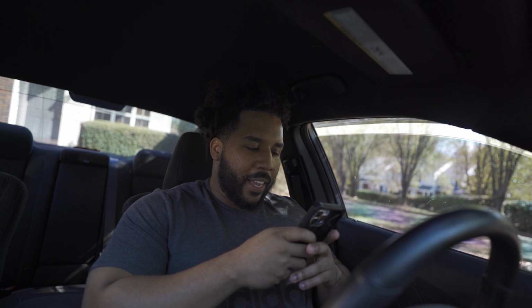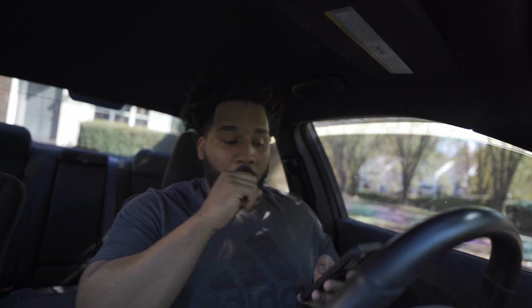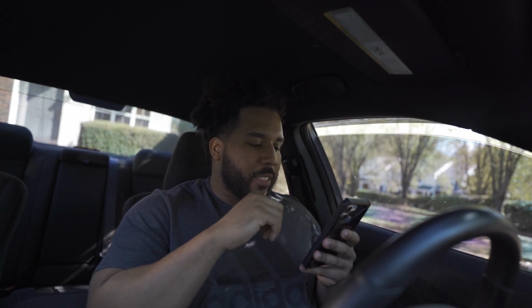The regular Hellcat, like I said, is going to be 717 horsepower. Let's see here, 650 pound-feet of torque, 6.2 liter V8 Hellcat Hemi engine, powering that thing 0 to 60 miles per hour in 3.6 seconds. I'm basically telling you guys what you already know. Top speed of 196.